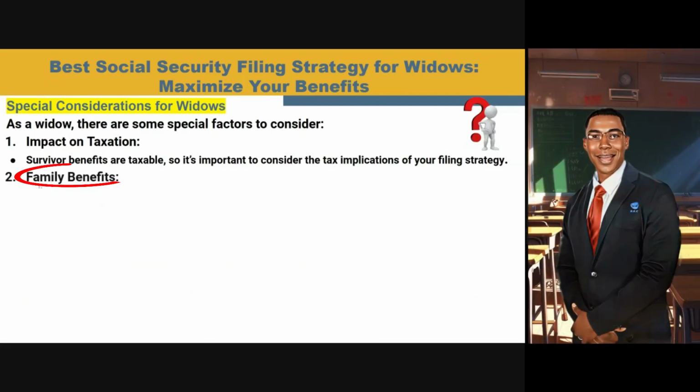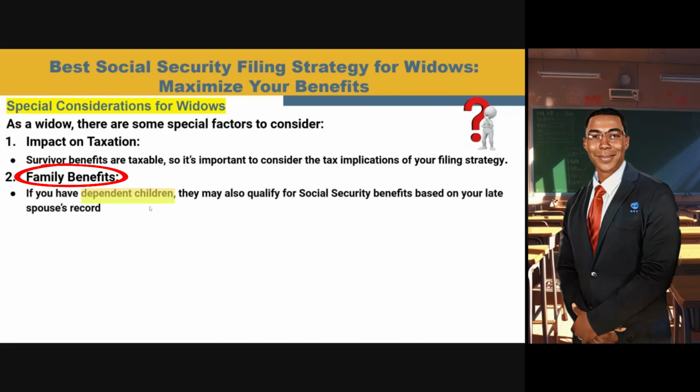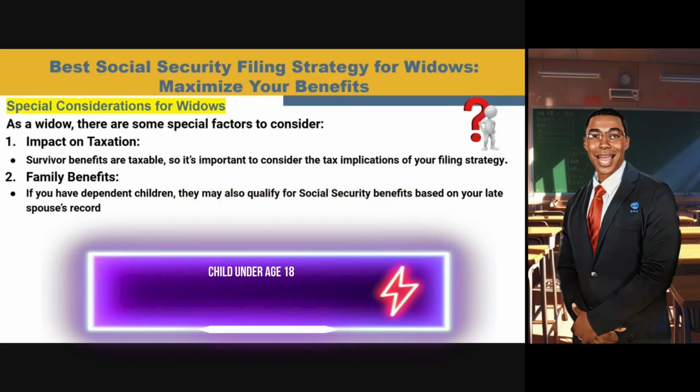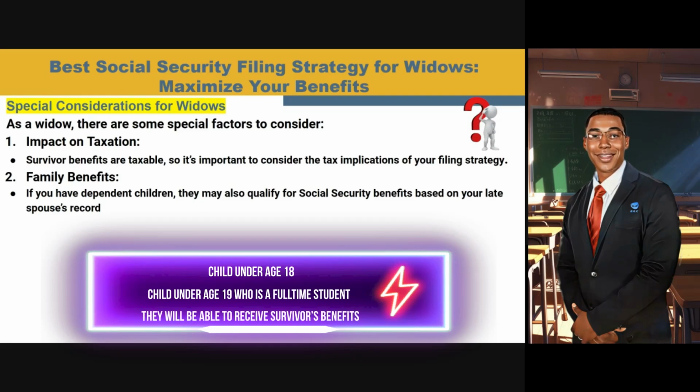And two, you have to think about the family benefits. If you have dependent children from the deceased spouse, they may also qualify for Social Security benefits based on that spouse's record as well. So if you have a child who is under the age of 18, or under the age of 19 and a full-time student, they would also still be able to receive benefits from that deceased spouse. So you have to understand that as well.